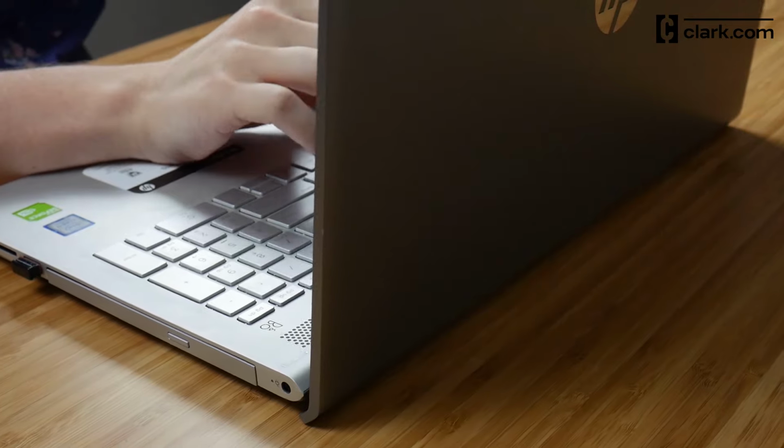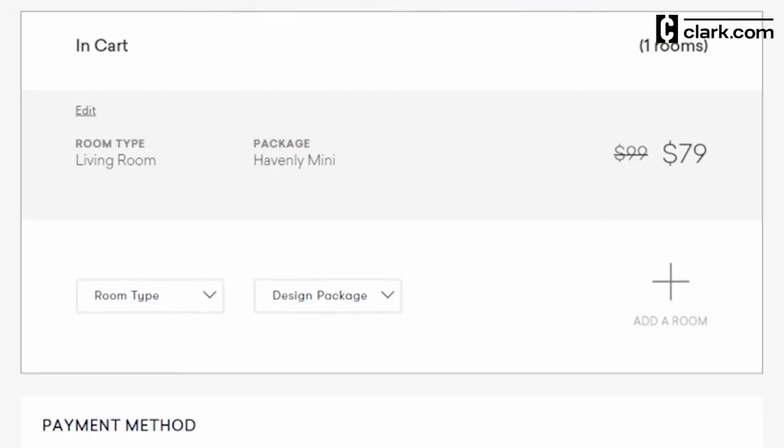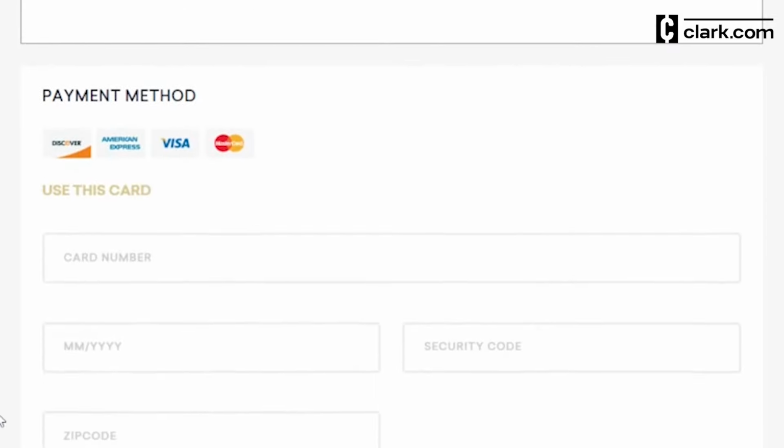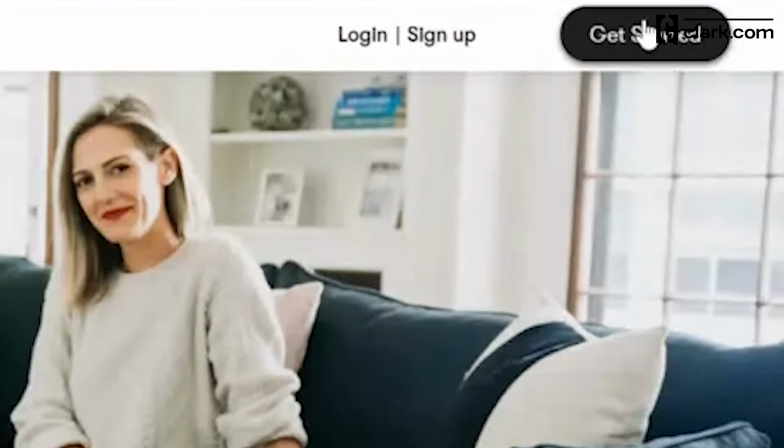cons with you. Havenly requires you to create a login, take a style quiz, and purchase a package in order to access its services. So let's walk through the Havenly process. On the homepage, click Get Started.